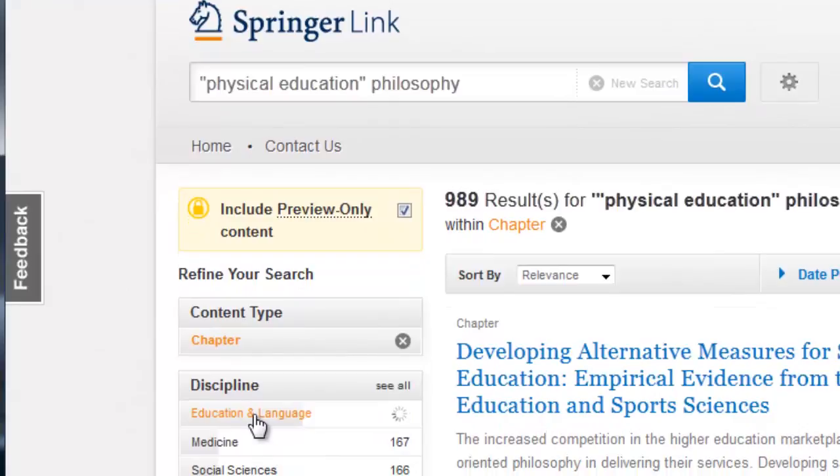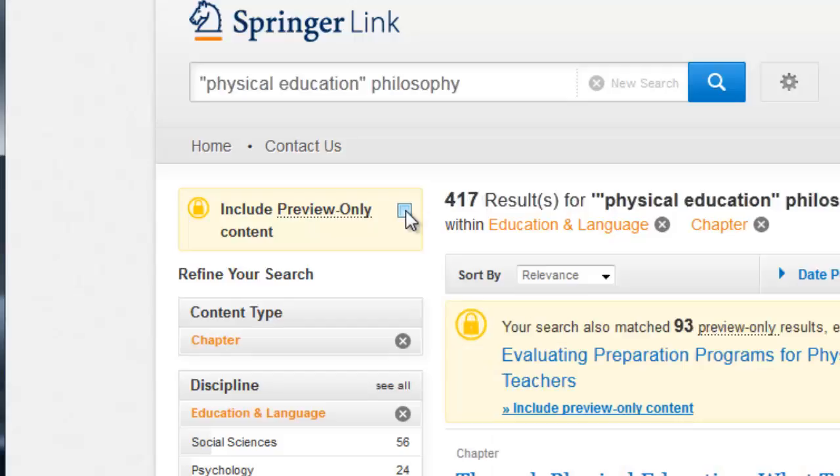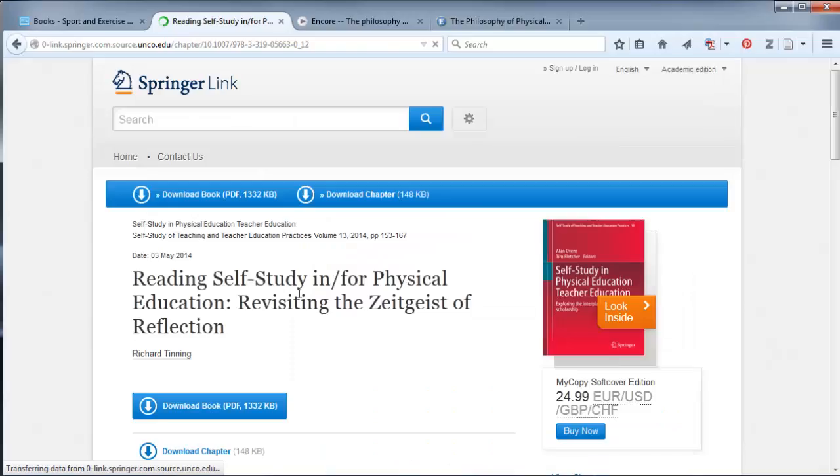Using the menu on the left, I choose books published in the discipline of education and language, and remove the limit for peer-reviewed only books. Then, start reviewing the results. Once I select a chapter to read, the full text is available.